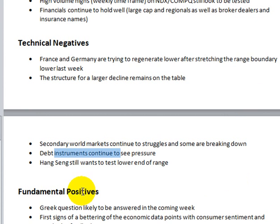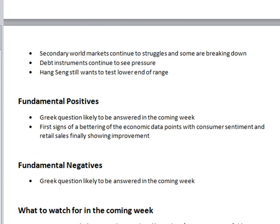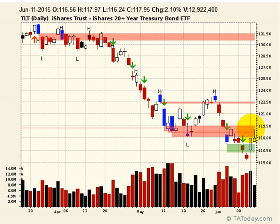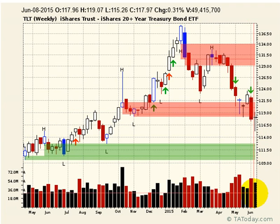The debt instruments continue to see pressure. So when I look at, let me grab the TLT. Even though this one is trying to stabilize, so far this thing continues to fail on all of its attempts to get higher, and it regenerates lower each time. And so there is an ABCD structure in place here that can take it a little bit lower. As the bonds go down, the yields go up. That's what's helping those financials that we looked at. But at the same time, if this gets out of control on the downside, it becomes a problem. On the weekly chart, it's actually a doji underneath back over, so it's kind of positive. So it looks to me like it's going to try to level out.